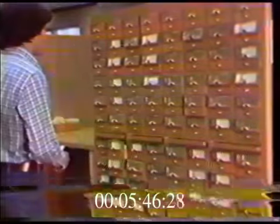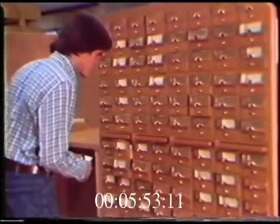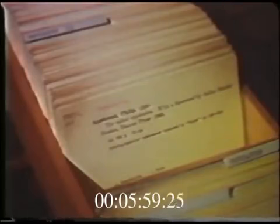First, we will look in the subject catalog back here. Everything is filed in alphabetical order by subject, so the population explosion is found in the drawer marked POP to population H. Here is a likely-looking prospect, The Silent Explosion by Philip Appleman.